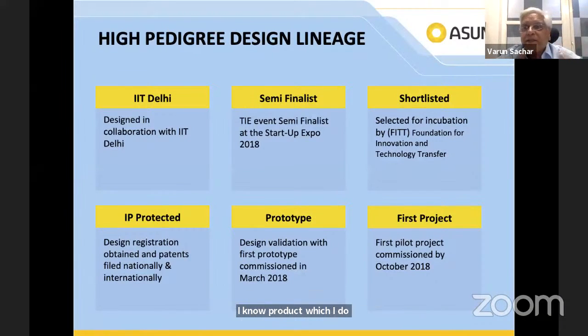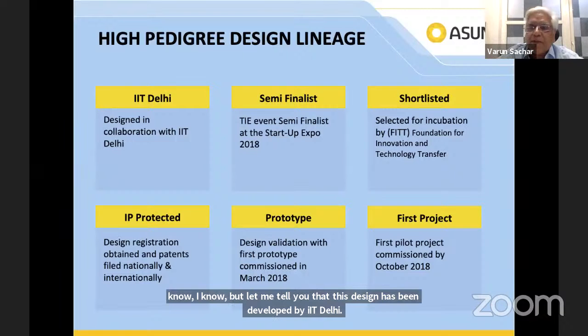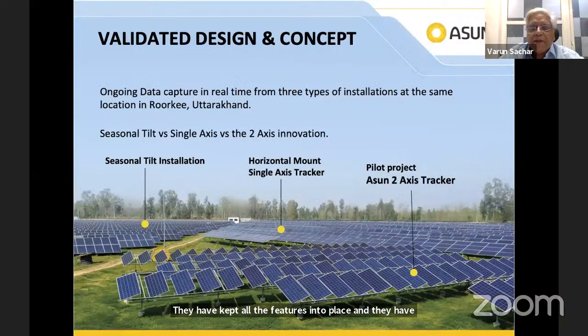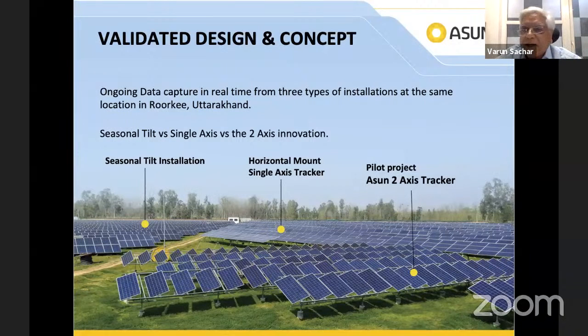But let me tell you that this design has been developed by IIT Delhi. They have kept all the features in place and they have designed this technology. This is my plant in Roorkee of 2 megawatts. On the left-hand side is a fixed tilt, which has only one seasonal tilt. At the back is a horizontal single axis tracker. And in the front, you see the two-axis tracker.